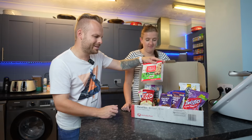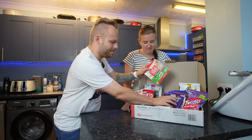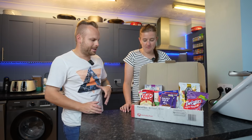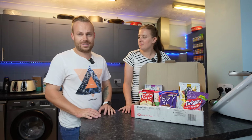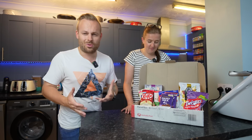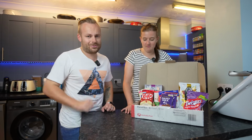Some Uncle Toby's Chewy mixed with Milo. There are so many different ones here that seem to have merged with other different flavours. So we're going to try them. We're going to start with savoury, work our way to sweet, and then decide which ones are our favourite and which ones do not go down so well.